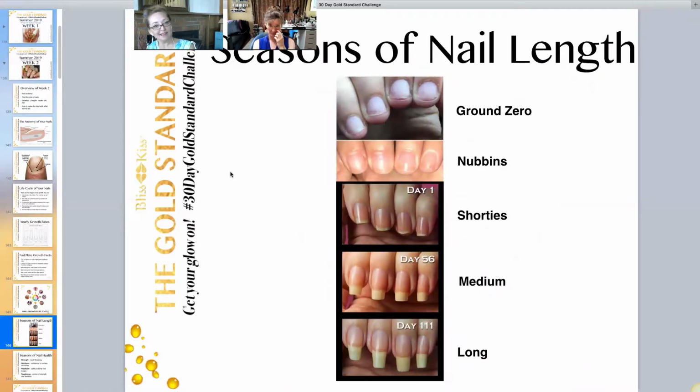Anna, do you want to take it? Yeah. So these are not all me. Nope. I've never been ground zero, so I don't know who volunteered. You'll know. We have one of the gals that started, one of our first people in the nail biter group. That's awesome, so thank you for that. And then I think the nubbins, that's Brittany, and then day 1 through day 111 is me.